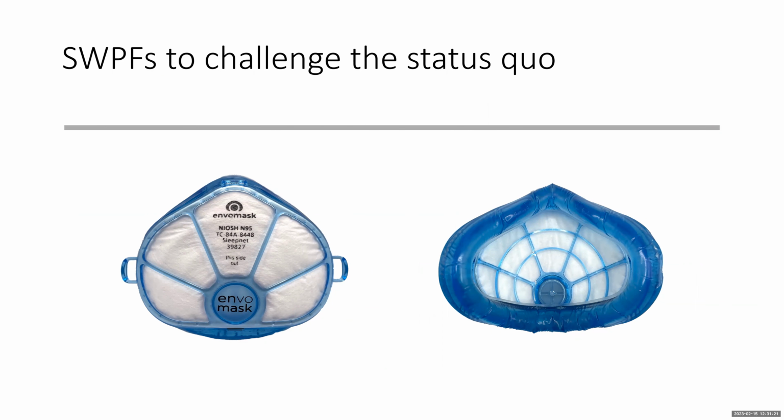All right, so another study that we've conducted is that, remember I was talking about all of the filtering facepiece respirators have an assigned protection factor of 10. And we have to achieve a fit factor of 100 while we're doing our fit test. Now, all respirators fall into a class and OSHA establishes what that assigned protection factor is.